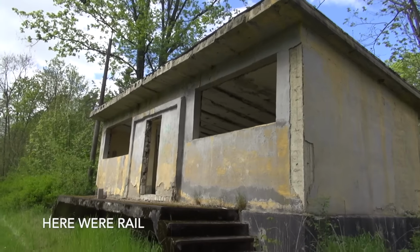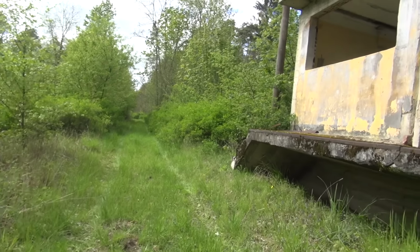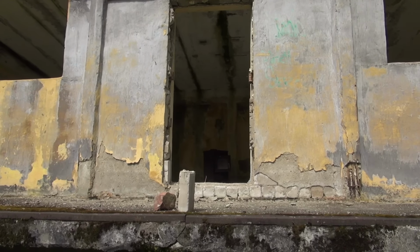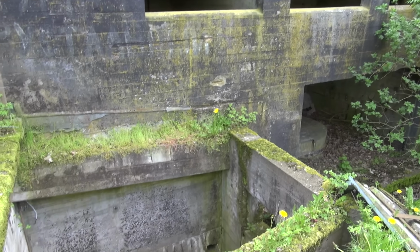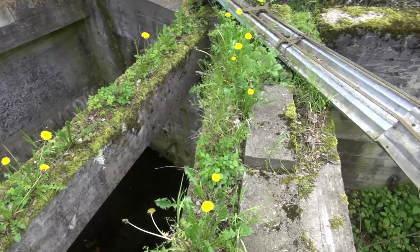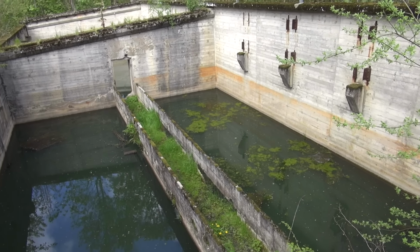So the trains would come by here. This looks like a little rail. I mean, it could also be for trucks, of course, but... Oh, there's a little bunker oven. This looks sort of like a... It's not very deep, but... pump water station. Or maybe a water treatment. Doesn't it look like water treatment sewage?